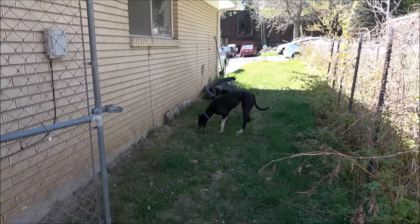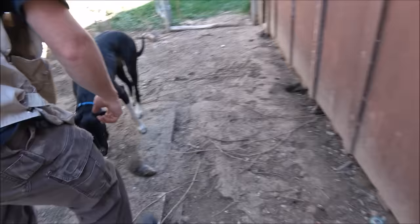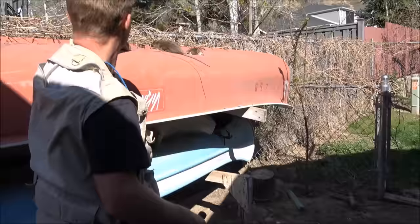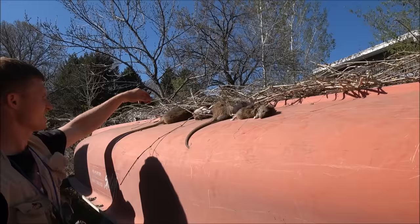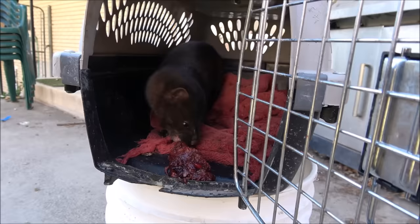Good girl, bring it here. Good dog. Oh, that's a big one. Out, bring it here. Bring it here, out. I think it's a pregnant one. Holy rats! Yeah, it's a big pregnant one. Good job, Onsa girl. So we're at seven. No, six. I can't count. Six.